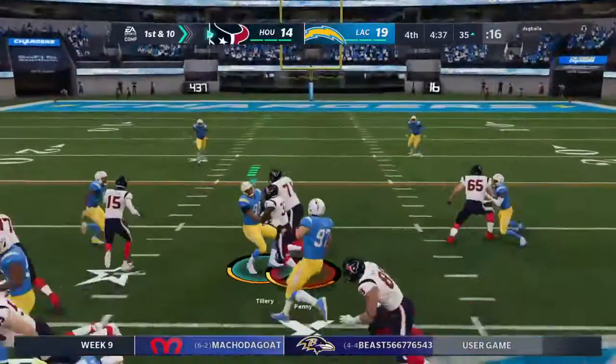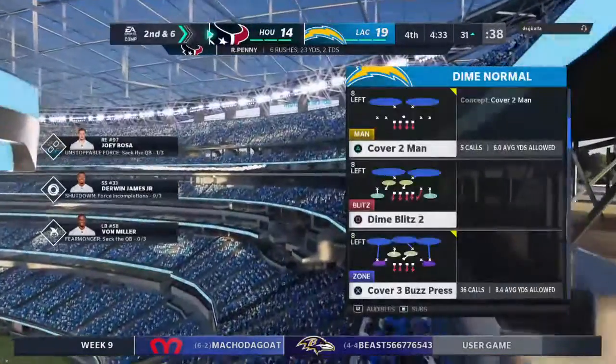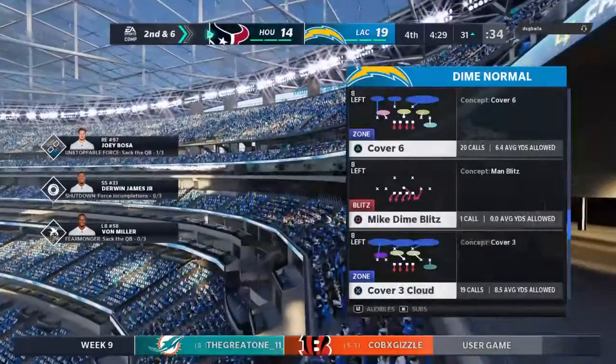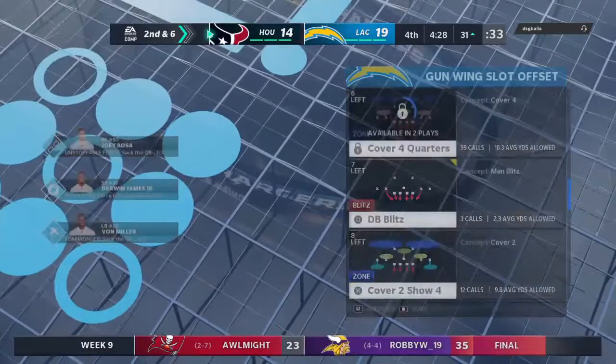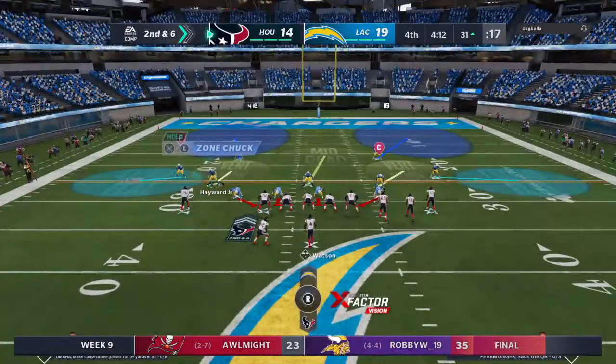They'll run with Penny here out of the shotgun. Call it a gain of 4 on 1st, and that'll make it 2nd down. Well, that call makes sense because they've been throwing it well on this drive, and once again they show passing formation, showing the shotgun. Then they ran out of it. That's a nice play by them defensively, though, to hold it to a short gain.